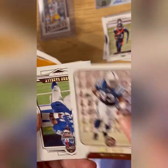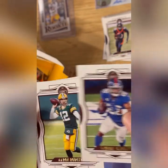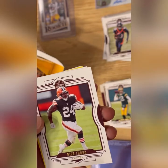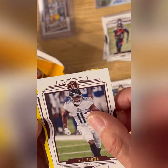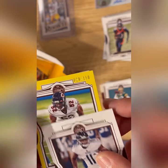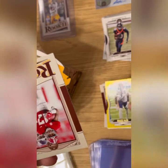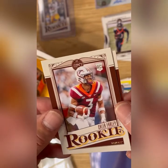White Freeney, another Saquon Barkley, there's Aaron Rodgers, Nick Chubb, AJ Brown, now we got some color here, ooh, 29 of 150, let's hope it's somebody decent. Khalil Mack, well, could be better. Jalen Waddle, and Caleb Farley.